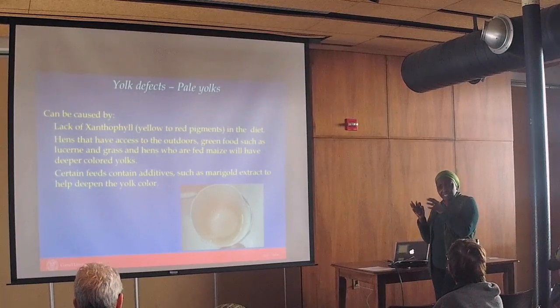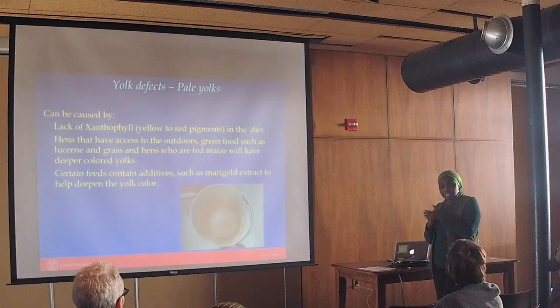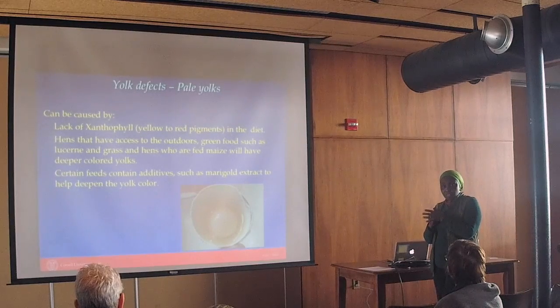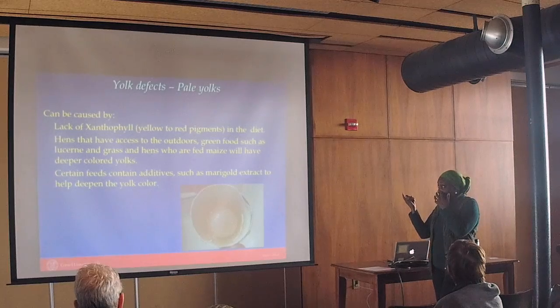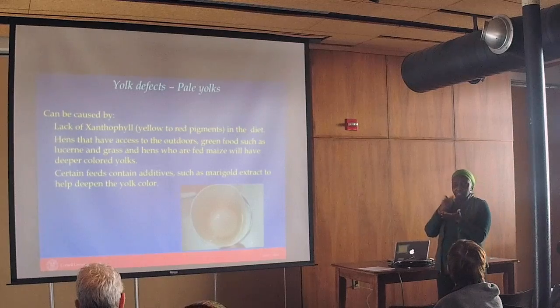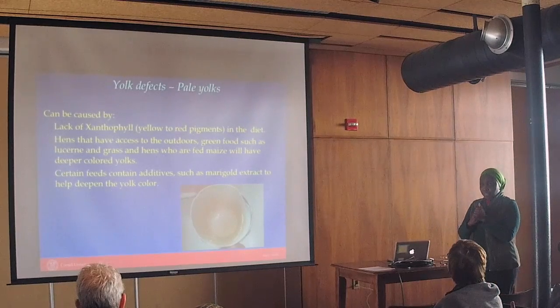Lucerne is a type of grass, and sometimes people use it as an extra protein source. I don't know whether it's from the same family as alfalfa. They use it to make a meal to add to poultry feed in certain parts of the US. So it seems to have some kind of properties that can cause blood vessels to rupture.